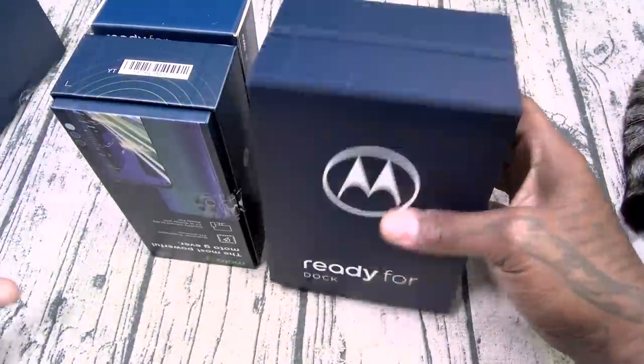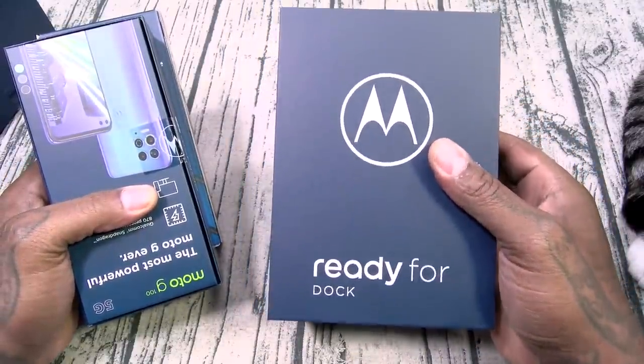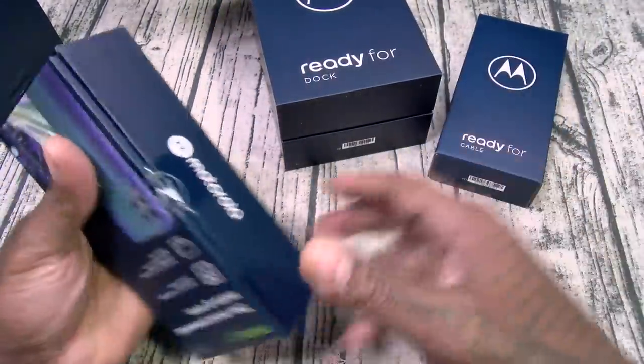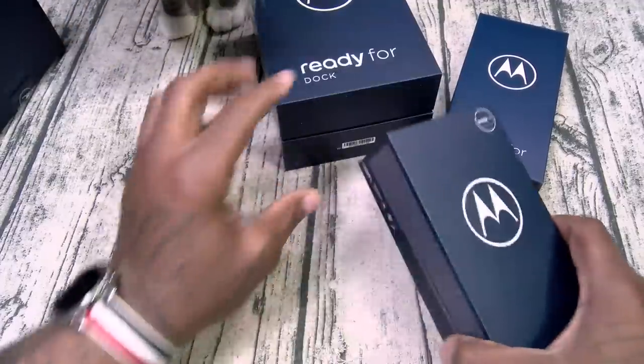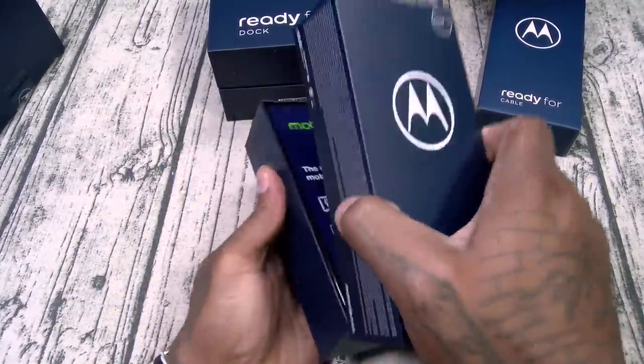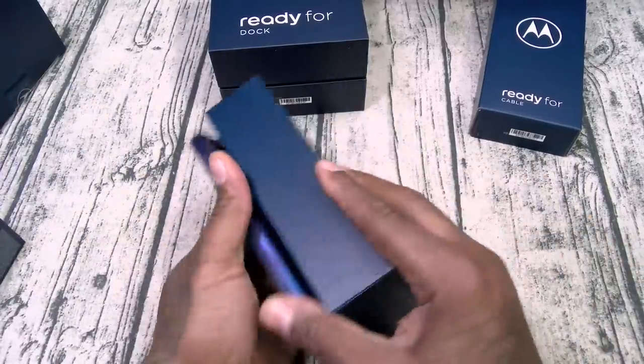Okay, here's what you get with the bundle deal. You got your Ready For dock. This is gonna be your Ready For cable. And here's your device. So let's start with the device. Okay, blue box. No giggity necessary.